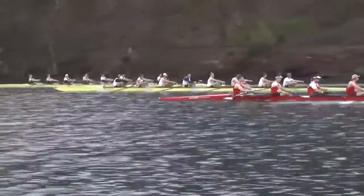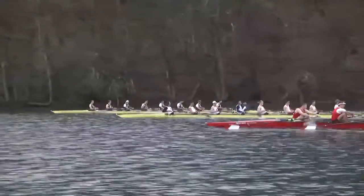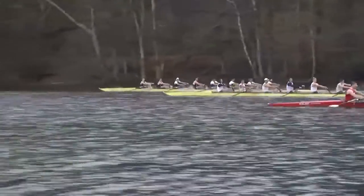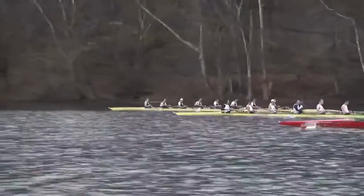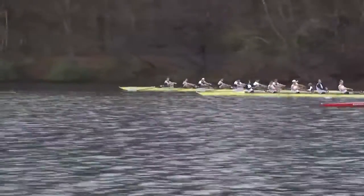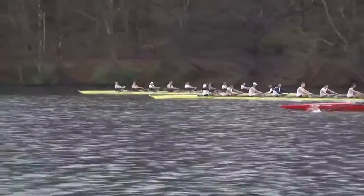And Princeton taking their move. Here we go at 12:50 down, seeing the rate come up. Looking at Ebel in 3 seat there. You can see him on the move. Stroke Tom George, smooth around that front end for sure.